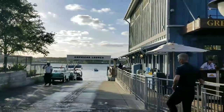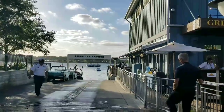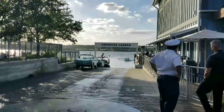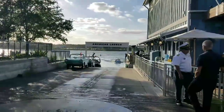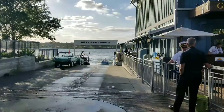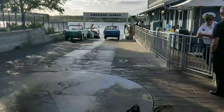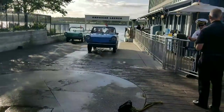This is at Disney Springs, also known as Downtown Disney, many moons ago. This is a beautiful night out tonight. Absolutely gorgeous. Here it comes, guys. This is crazy. It's a 25-minute boat ride, or amphicar ride, whatever you call it. A car that's a boat. So crazy.